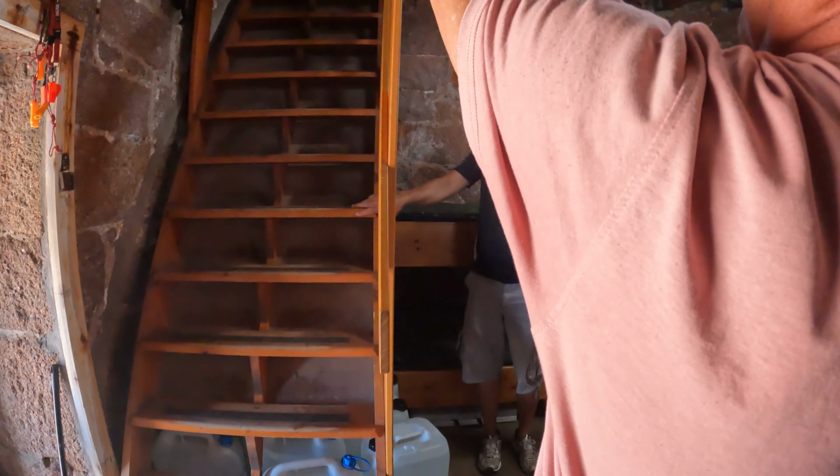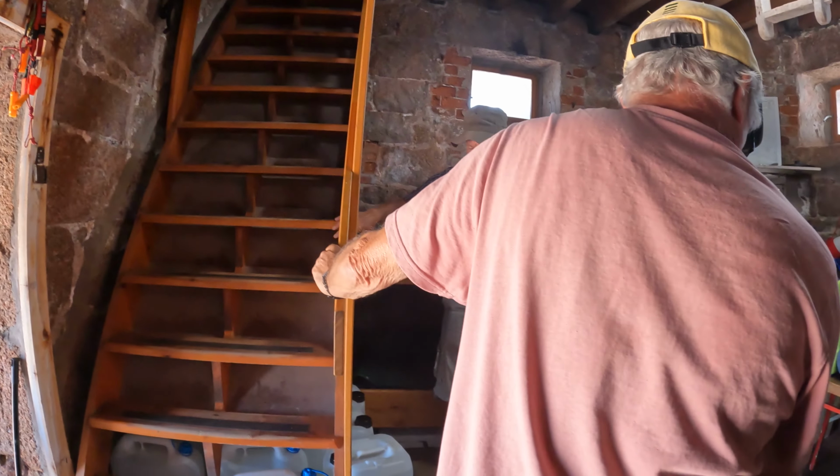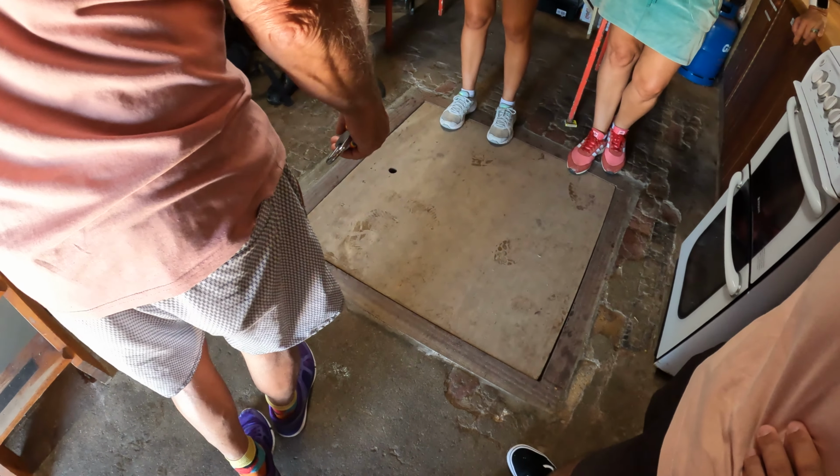So the stairs here. This first flight of stairs, you need to watch your head. If you're taking a rucksack up there, watch as you get to the top. Down below here, underneath the hatch, they've got your two powder rooms. They used to have a garrison of about 30 people out here, apparently.